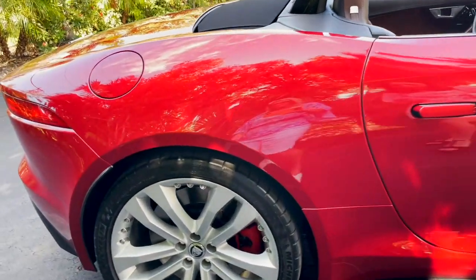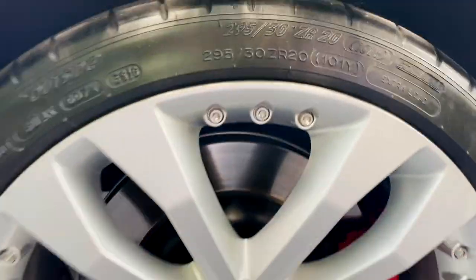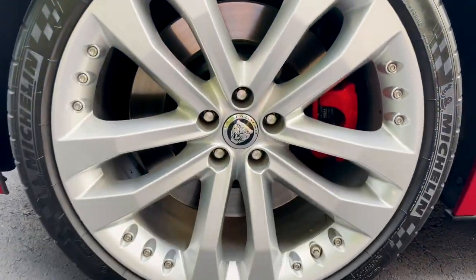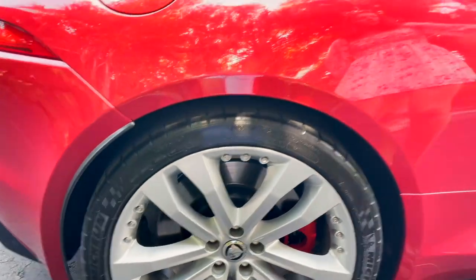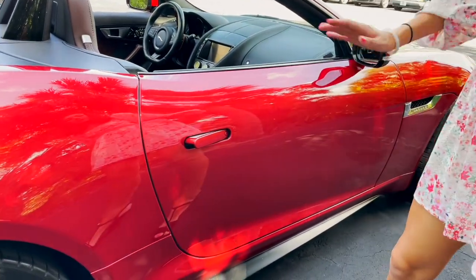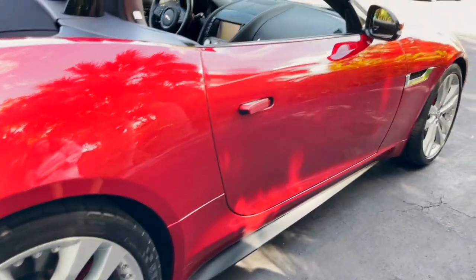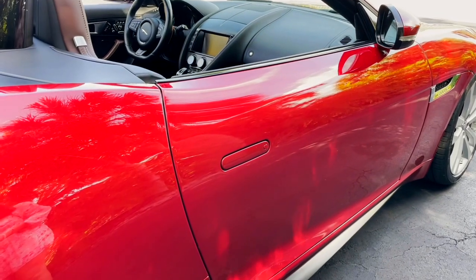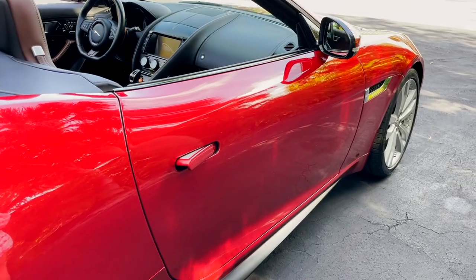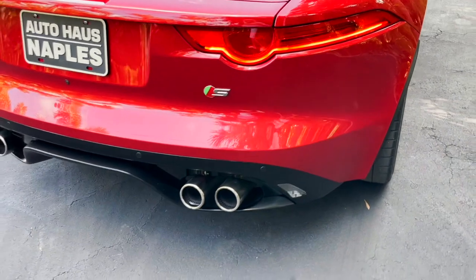But the back tires, these ones are going to be a little different. You're going to have 295 30 ZR20s. Again, Michelin tires. I love too the pop-out handles for the Jaguars, and then they do go flush when you lock the car. I can lock it and then you can see them go flush. And then the mirrors go in automatically and then unlock, everything opens back up. So that's really nice too. I love the handles on them, they're so neat.